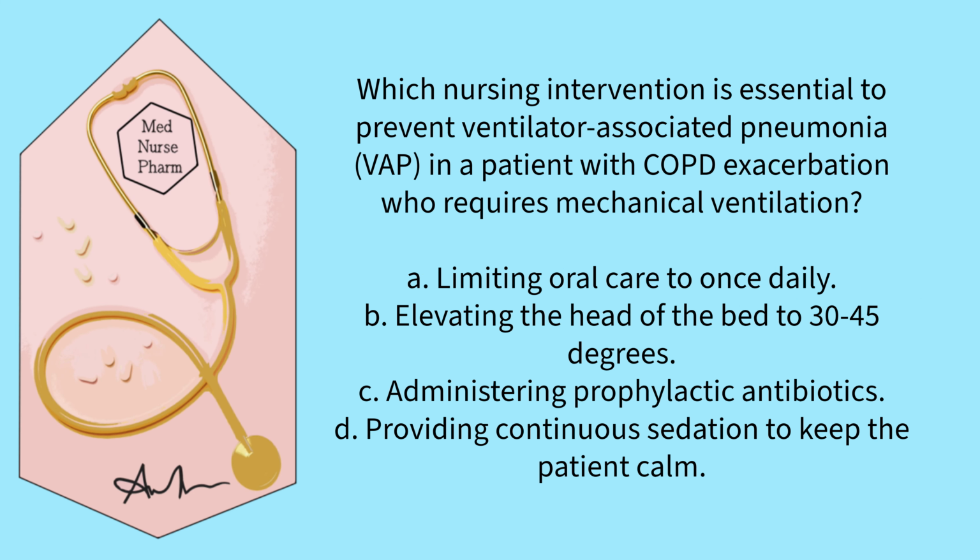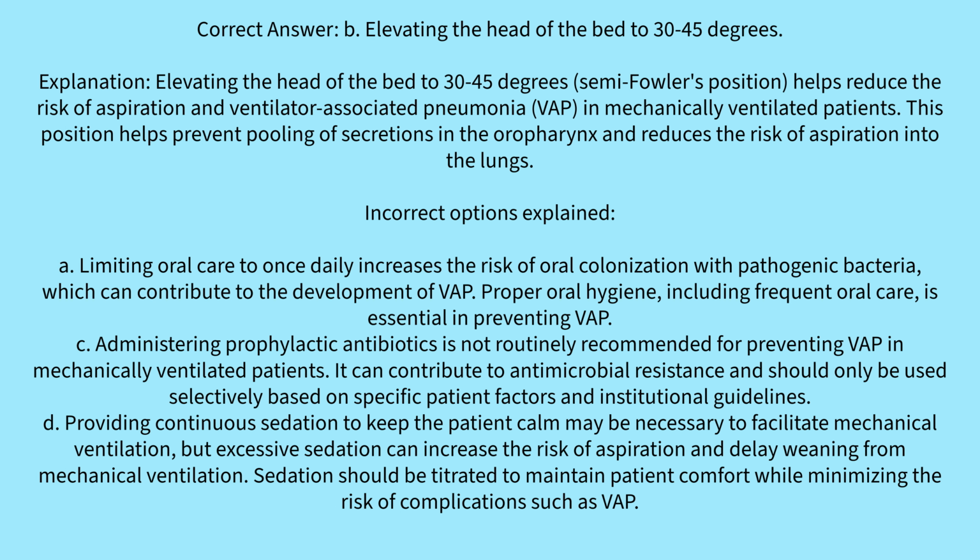Which nursing intervention is essential to prevent VAP in a patient with COPD exacerbation who requires mechanical ventilation? Limiting oral care to once daily, elevating the head of the bed to 30 to 45 degrees, administering prophylactic antibiotics, providing continuous sedation to keep the patient calm? Pause the video and select your answer. The correct answer is B, elevating the head of the bed to 30 to 45 degrees.